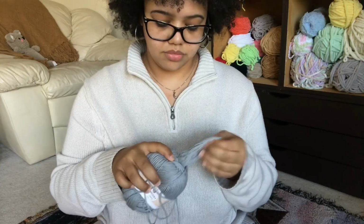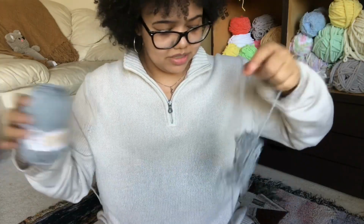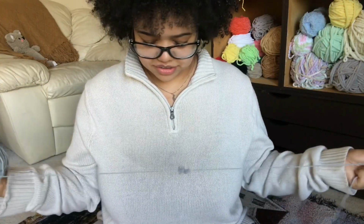So really quickly, I just need to add in that last row, I guess because I was following the pattern and it didn't say color change, add gray, you know what I mean? So I'm gonna use my Spin Cozy yarn. It is the perfect little gray shade that we need for the logo. Yeah, I'm just gonna do that really quickly. Oh my goodness. Oh my gosh. Okay.